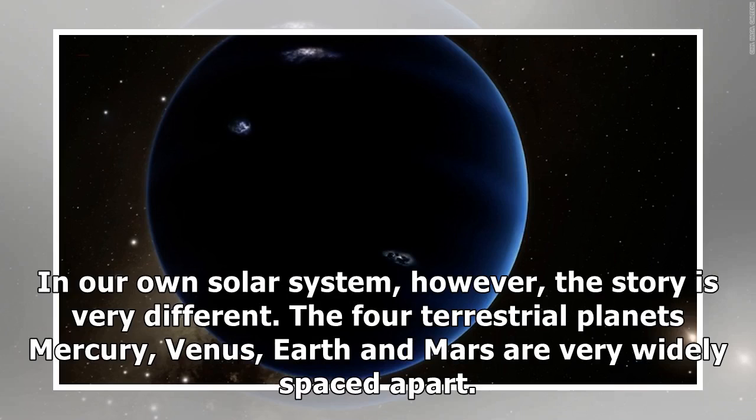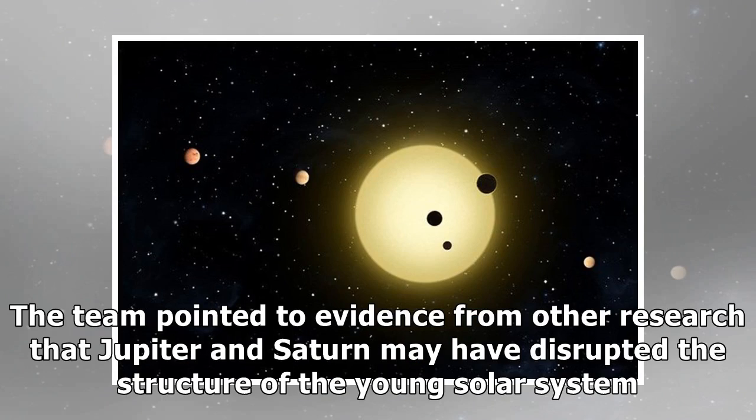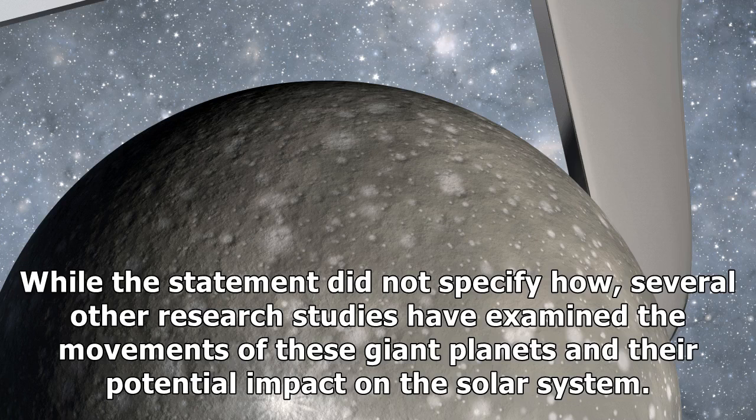The 4 terrestrial planets, Mercury, Venus, Earth and Mars, are very widely spaced apart. The team pointed to evidence from other research that Jupiter and Saturn may have disrupted the structure of the young solar system. While the statement did not specify how, several other research studies have examined the movements of these giant planets and their potential impact on the solar system.